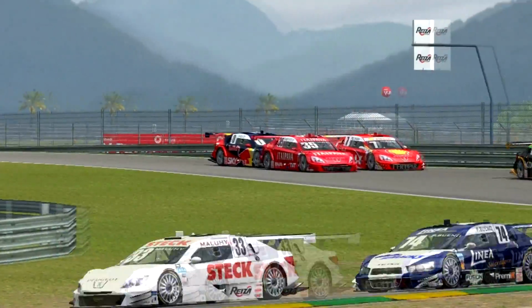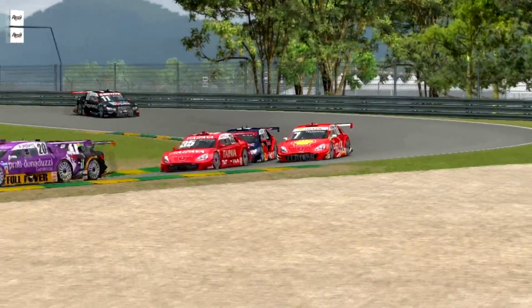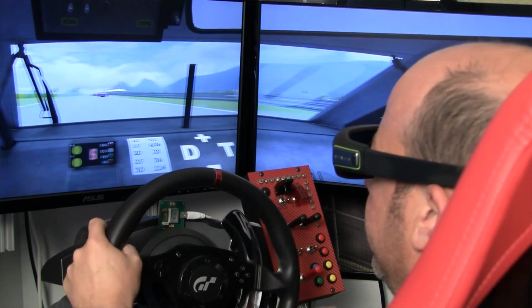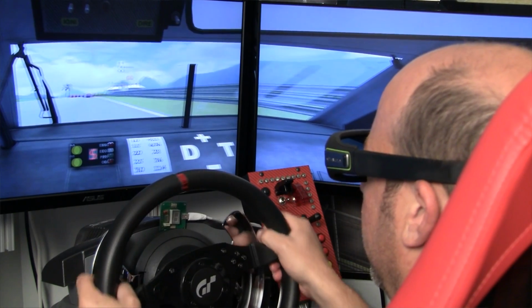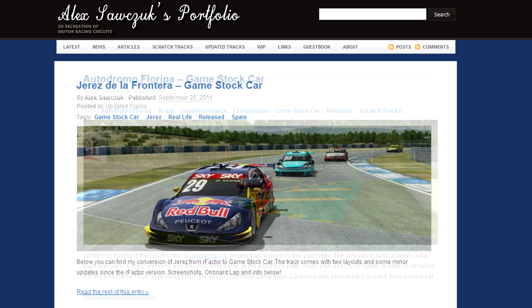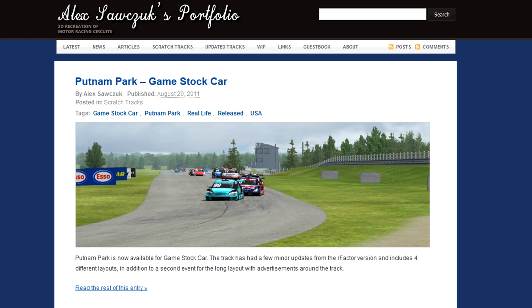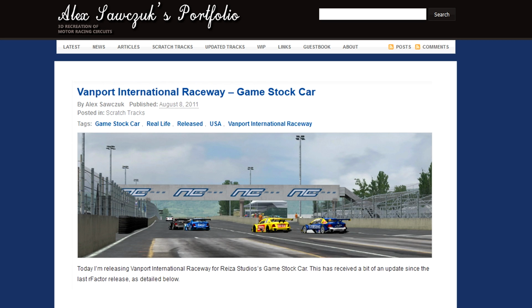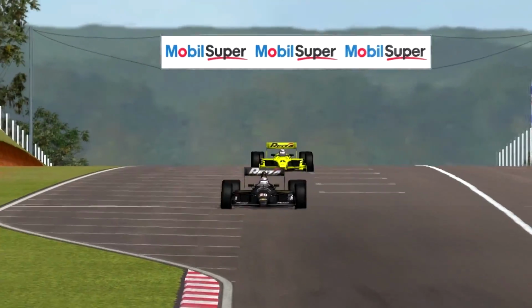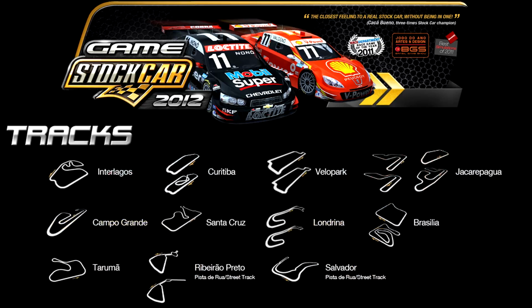Game Stock Car 2012 is a representation of the Brazilian Stock Car series for the 2012 season, with 32 cars and teams on 12 different tracks. But it doesn't stop there. For those of you that own the original or may have seen our coverage on it here, know that the original had some mods or DLC that came out after its launch. There were a few tracks as well as the Formula Classic, which is based off of Ayrton Senna's McLaren of the late 80s, as well as 2 other Formula cars as well as other tracks.